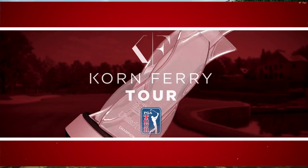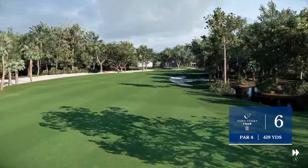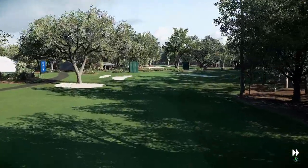Onward now to the 419-yard par 4 6th. Dogleg right, best to aim the tee shot to the left of the fairway bunker on the right. Land there, and the green is very accessible, and a birdie might be in the offing.